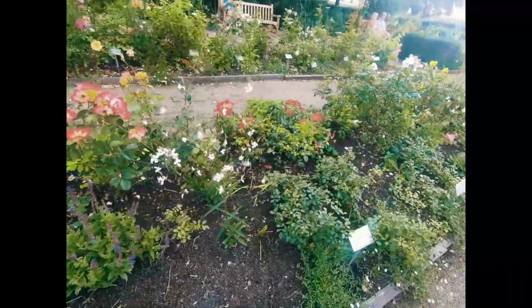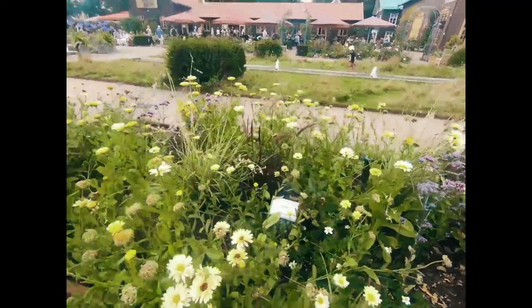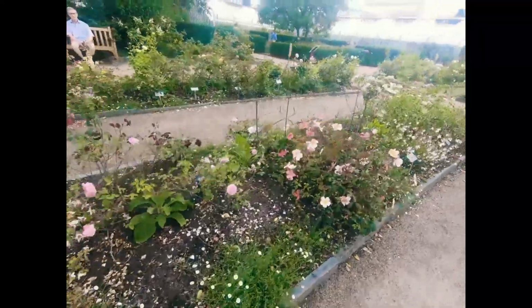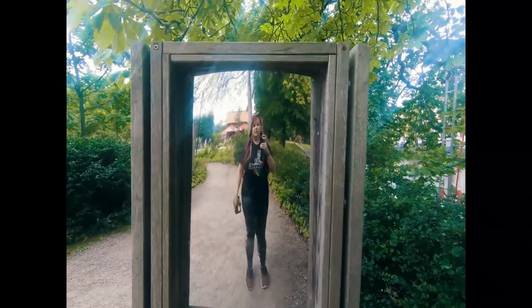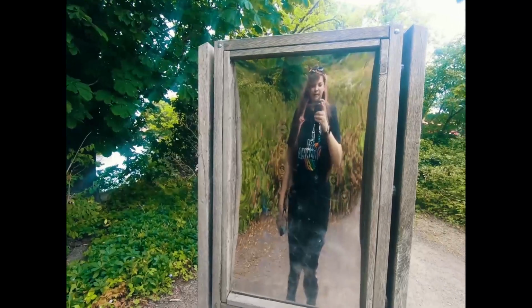I love all the cool names of the different rose varieties. This one's Chinatown, this yellow one. Very cool. Old Blush, Hermosa. Gross. Not bad, not bad. This one is not gonna be cute. Let's do the other side. Yeah, that's better.